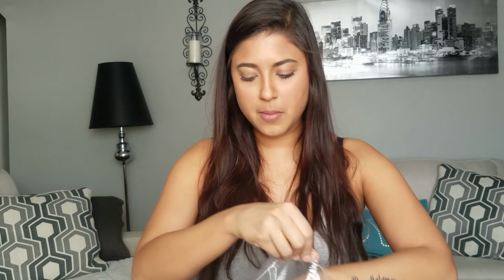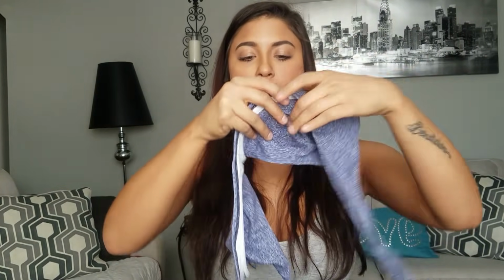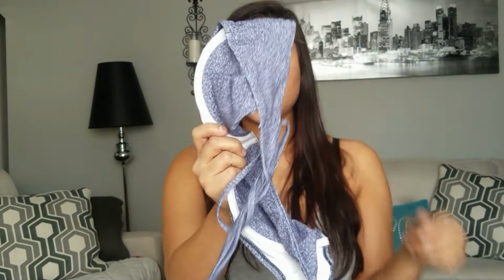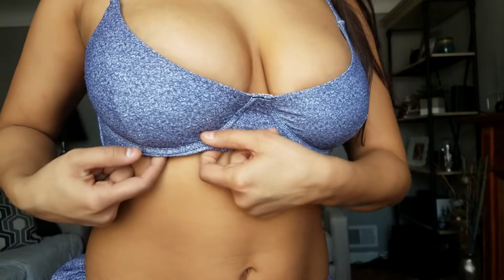So this is my next one. This one's different because it actually has a wire in it. You see what I mean? It actually has an underwire, kind of like an unlined bra. Honestly, this was one of the most comfortable swimsuits in the bunch.